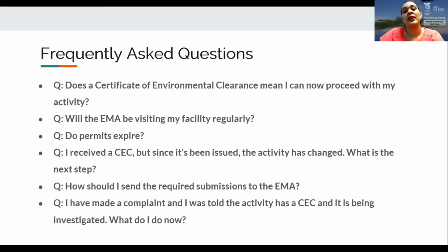And of note, in light of the national situation with regards to COVID-19, the conduct of site visits has been limited. However, there are conditions within the CEC that allow officers of the EMA to request evidence of on-site measures being put in place and that monitoring has been conducted. Monitoring officers have been working with CEC holders to determine the best course of action during this time. So, do permits expire? Yes, permits currently issued by the EMA do cease to have validity after certain prescribed periods of time.